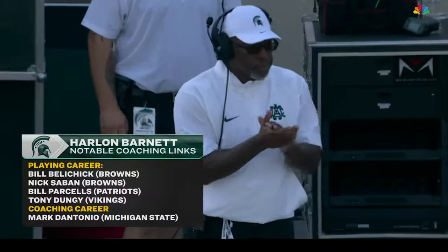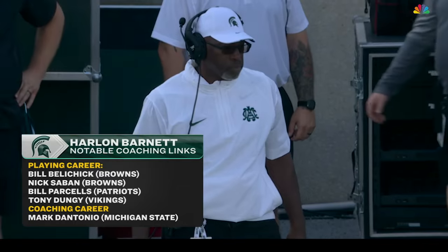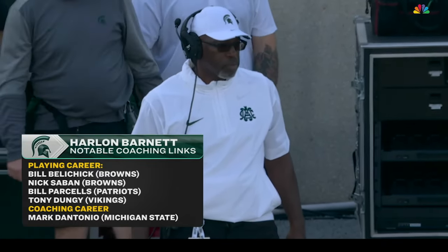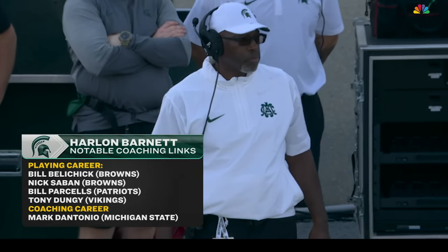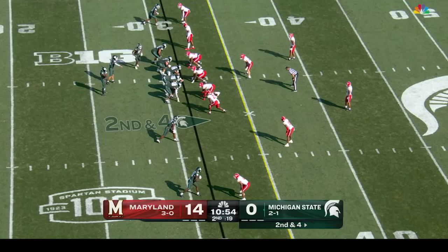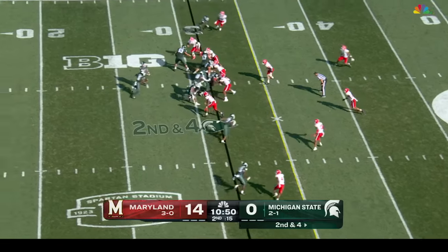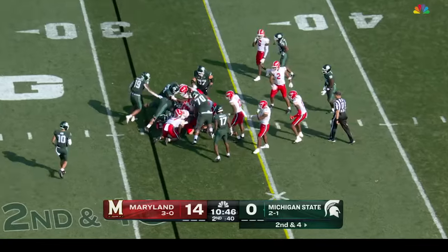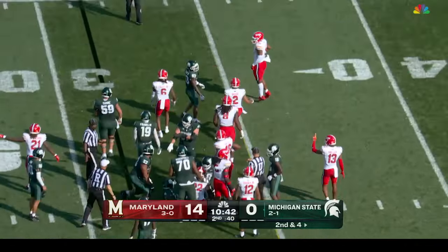So for Coach Barnett, he has been surrounded by greatness. He played safety at Michigan State, then he played in the NFL, coached by guys like Bill Belichick, Nick Saban. I like what he told us about becoming a GA at the age of 36, getting his first opportunity to get into coaching. Also guys like Bill Parcells, how about Tony Dungy? And I had a chance to talk with Tony Dungy a bit this week about what his personality is like, and he was just so high on him. And this opportunity is now one more run straight into the teeth of this Maryland.